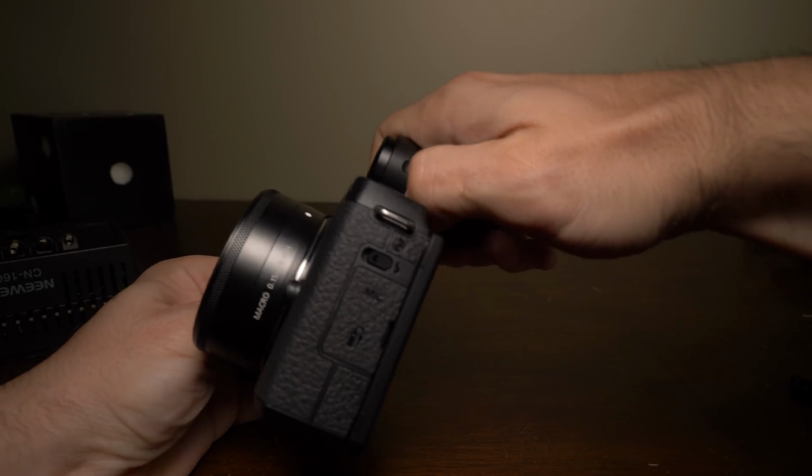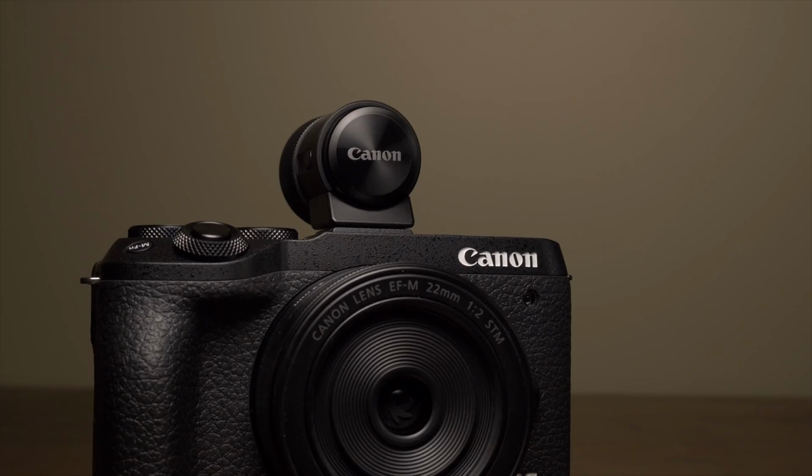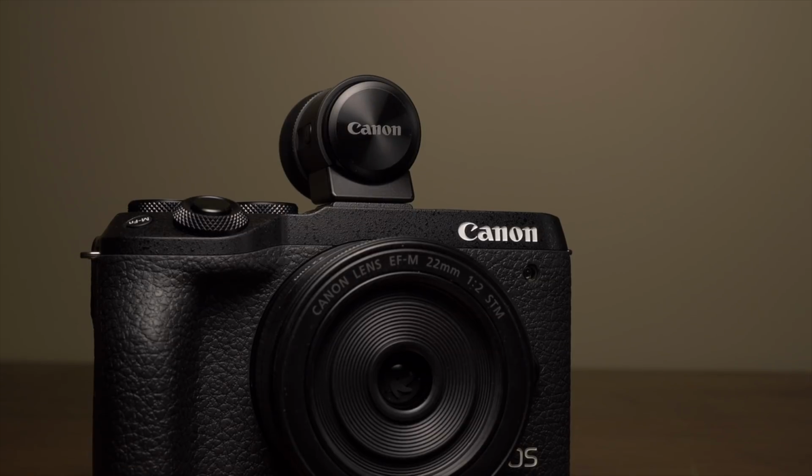I'm not a professional photographer, I never use flashes, so that's not a big deal for me. If you need flashes and you need a viewfinder, I probably would not get this camera. There, that's a bone I'm throwing to you photographers out there. But I like customization, and this gives me a level of customizability that I straight up haven't seen on a small consumer camera before.